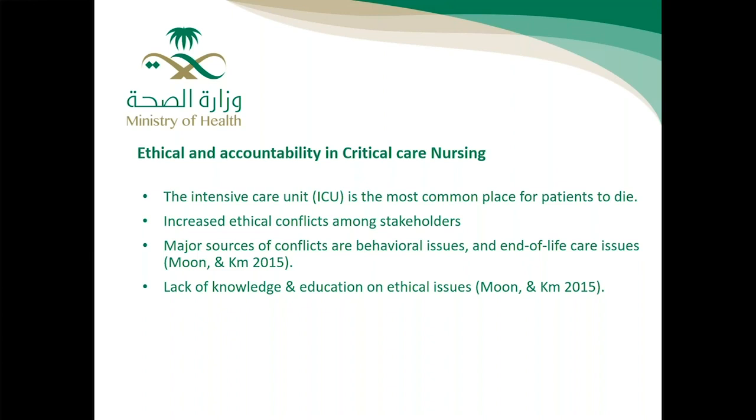End of life care also is a major issue, where sometimes the patients and their relatives have certain beliefs about how they want to care for their patients if they know the patient is dying. So if we cannot understand end of life care from the perspective of patients and their relatives, we will not be able to provide such care for them. So it's an ethical issue, an ethical point of view. So things will arise here.